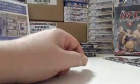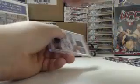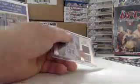Oh, the Pierce. Totally silver. But it does not look numbered. Oh, the red's numbered. Silver is not. All right, box 2.